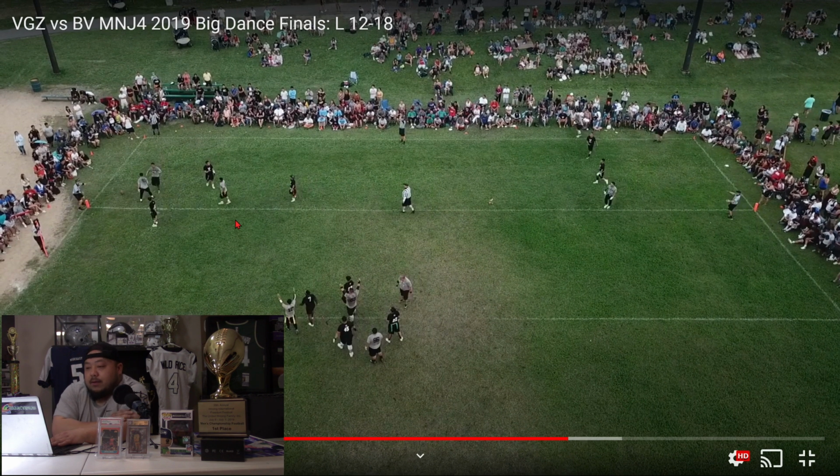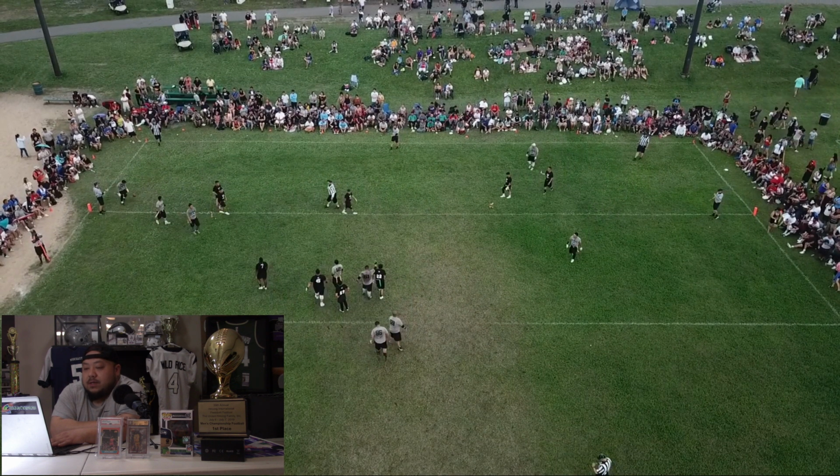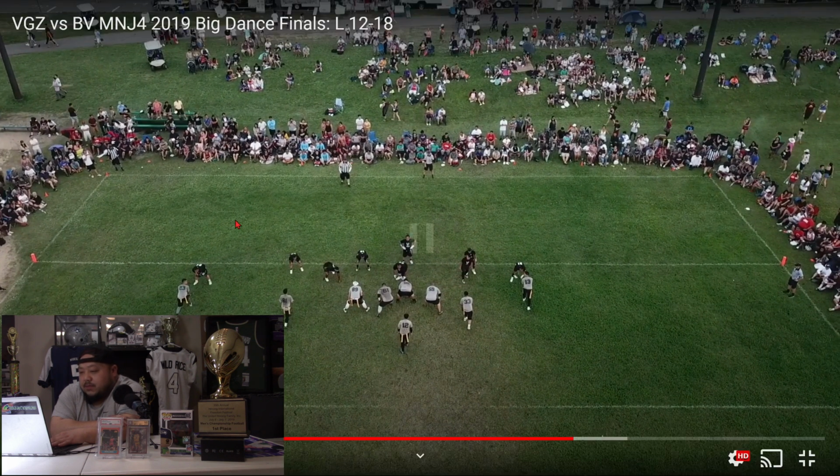Great throw by Kova before the receiver even gets out of the break. Ball's already there. Compressed formation, so it's 12-6 right now.